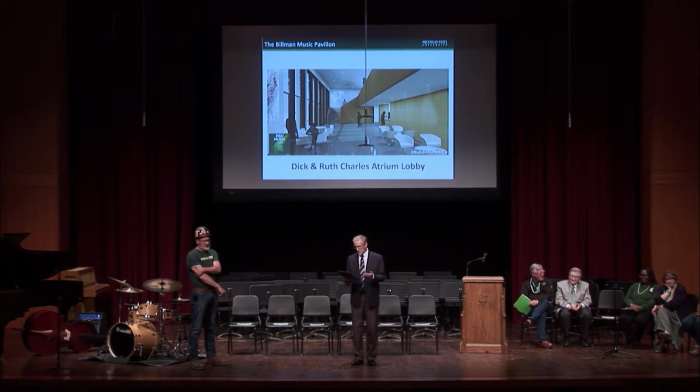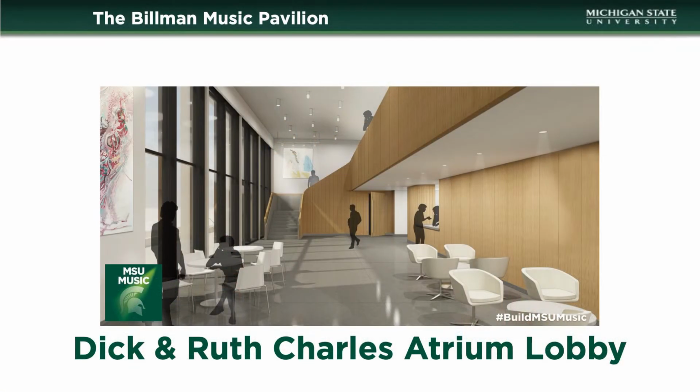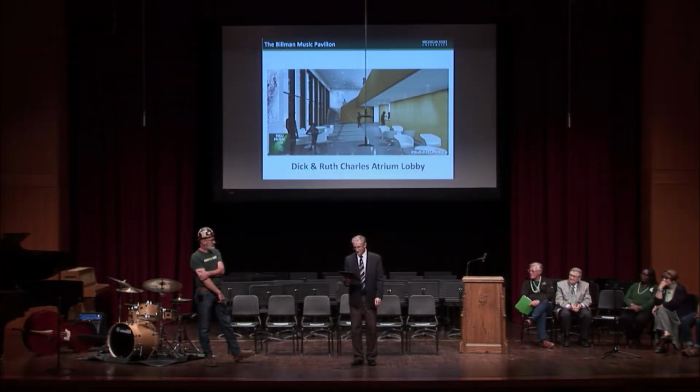The second floor of the structure is going to provide faculty offices, teaching studios, spaces for students to study, and a view down into the lobby space and the terrace space from up on the second floor, which we'll see in a little bit. It's going to be spectacular.